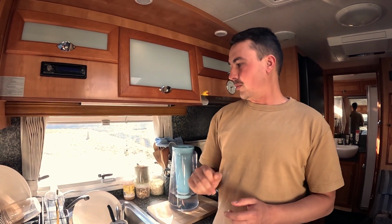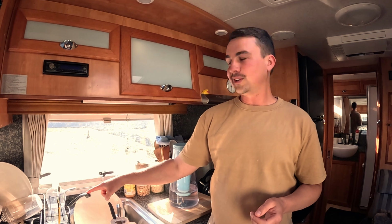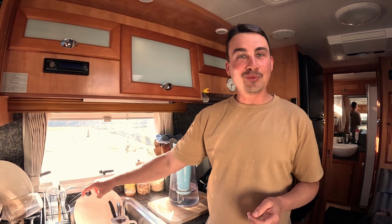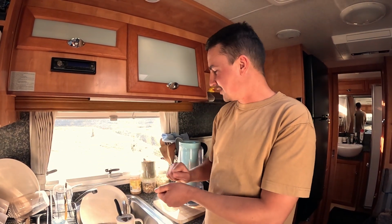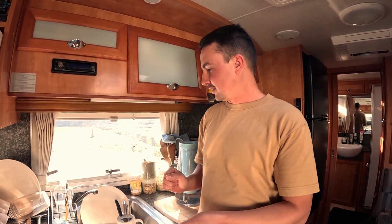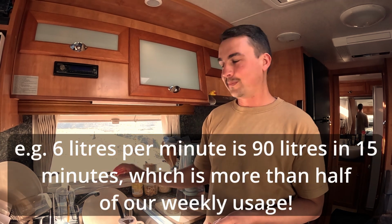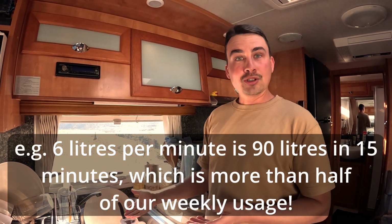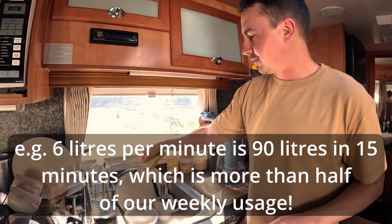A much bigger usage of water is washing dishes. I'll take you quickly through how we wash the dishes, because if you've lived in the city, the way a lot of people wash dishes is they leave the tap running, and it might take them 15 minutes. You'd be surprised how much water you'd use in 15 minutes while having the tap running non-stop. So I'll show you a quick demo as a case study for water usage off-grid.